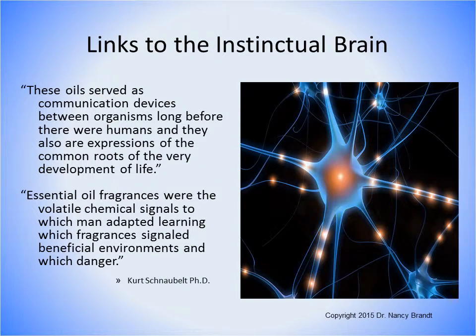So what Kurt says is that the oils served as communication devices between organisms long before there were humans, and they also are expressions of the common roots of the very development of life. And so these biological systems grew up together, and the essential oil fragrances then became those volatile chemical signals from which man adapted learning and animals adapt learning, which fragrance signaled beneficial environments and which signaled danger. And so they're very linked through the instinctual brain. And so oftentimes essential oils, especially with animals, will just through one smell create a shift that's permanent, long lasting, and they never even have to smell that oil again.